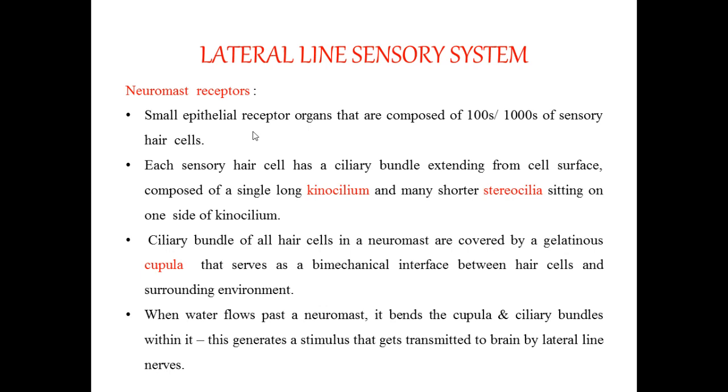So it is the cupula which receives the mechanical pressures exerted on the cell by the water in the surrounding environment, and it is the cupula which passes this information to the sensory hair cell and the nerve later. Now when water flows past a neuromast, it bends the cupula, and inside the cupula you have the ciliary bundles. So it bends the cupula and the ciliary bundles contained within it. This generates a stimulus that is transmitted to the brain.